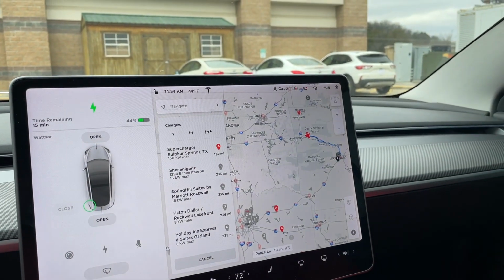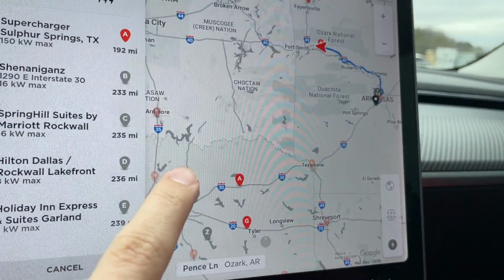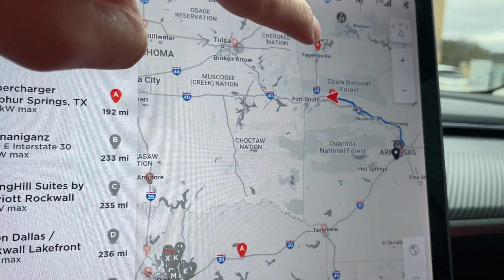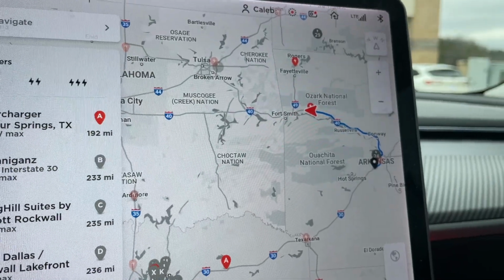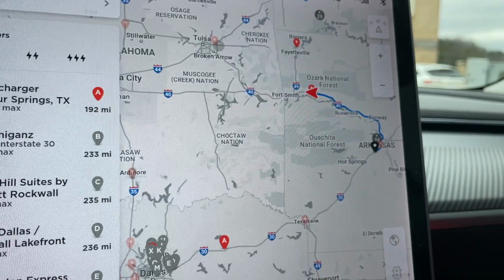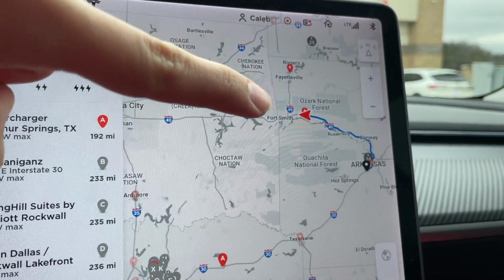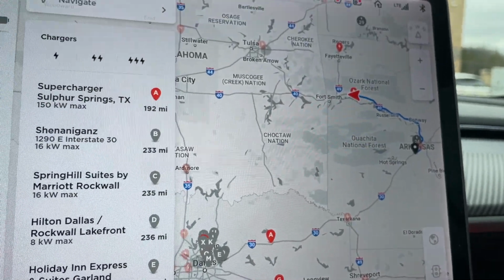Going back to why we have to go this route: my destination is somewhere right here, but the issue is I'm from up here. Normally when we go to Dallas, we come down, around, and over here. You can see this is just a giant, abysmal place for Tesla chargers, so you can't go that way. You've got to go over to Oklahoma City and down through Ardmore to get to Dallas, or you can go through Rogers and go across Little Rock, Texarkana, and to Sulphur Springs.